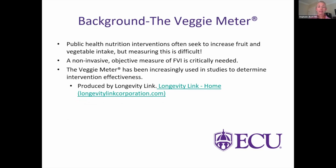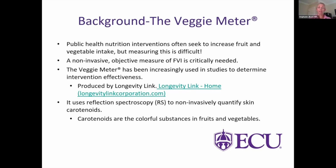So I didn't know how much detail to go into here. I recognize many of your names and your work. So there's little that I need to say probably to justify these studies, but basically we know that we need to increase fruit and vegetable intake in the population, but it's very difficult to measure this. And so our field has been longing for a non-invasive and objective measure of fruit and vegetable intake to really evaluate these interventions and see which ones are most effective so that we can allocate our resources in a wise way. And so the Veggie meter has really taken off in public health nutrition studies to determine intervention effectiveness.